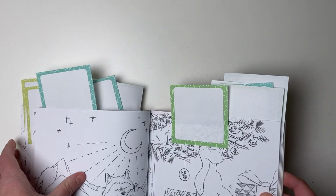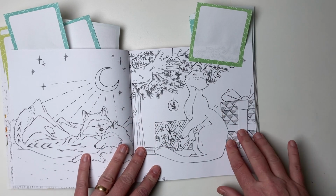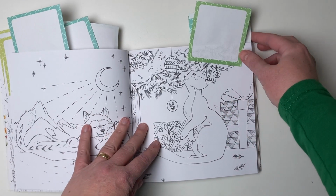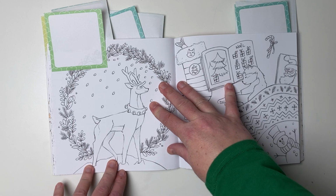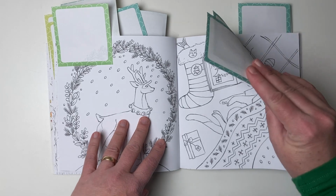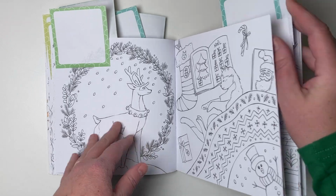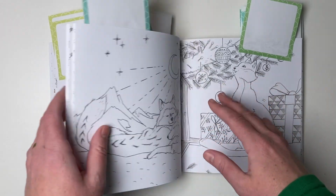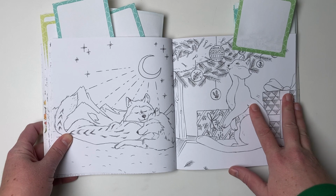And I marked this picture with a cute cat under the Christmas tree. I also marked this picture, which I think is really nice, with the deer and the snow. And I marked, I think, another page. Let me see if I find it. It's maybe just the 2. But it's fine. I mean, there are more wintry pages that I could color if I feel like it.